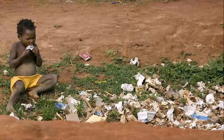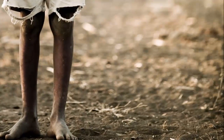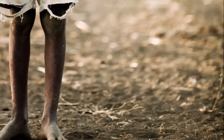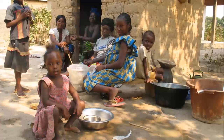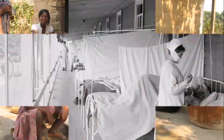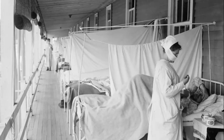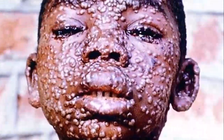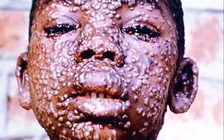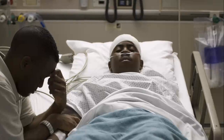5. African Trypanosomiasis/sleeping sickness. Spread by the tsetse fly in many African countries, African trypanosomiasis, or sleeping sickness, can cause extreme neurological damage from damaged sleep cycles when left untreated, resulting in death. The World Health Organization estimates more than 450,000 cases occur annually.